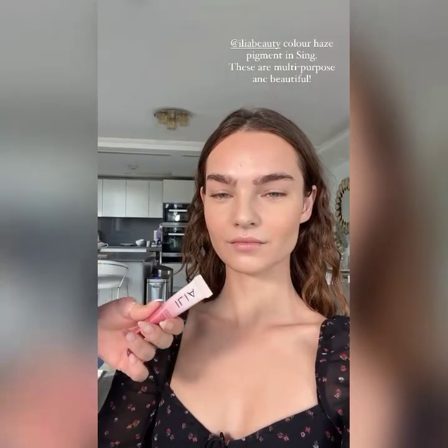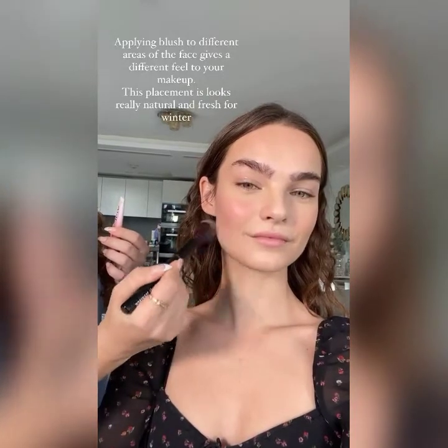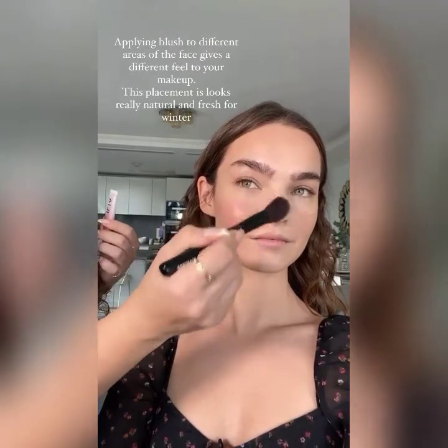But now for blush. I feel like blush is so important when you're creating healthy looking winter skin. This is an Ilia Colour Haze pigment in the shade Sing, which is a really beautiful raspberry pink. And what I'm doing with this is I'm just popping it on the apples of the cheeks, but I'm also going to take it a little bit lower than I would do normally, and also a tiny bit across the bridge of the nose.